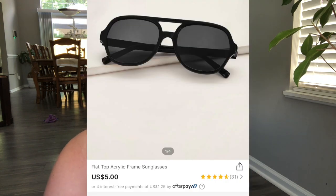But these are called the flat top acrylic frame sunglasses. They retail for $5.40, and let me tell y'all, I am so in love. I wear them all the time. I think they look so good. They came in this really cute leather sunglasses case.